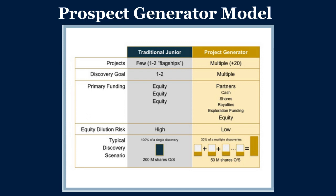Now, first, let's start off talking about the prospect generator model within junior exploration, which some companies use. The concept of a prospect generator from a company standpoint is to really diversify your risk. So instead of making one big bet on a single project or asset, what they do in this model is basically sell out their interest in whatever properties or projects they have, acquire or stake, and joint venture them out to other companies. And so essentially, you're making a small bet on a handful of projects.